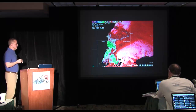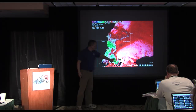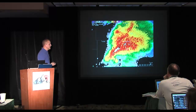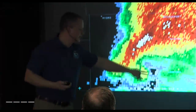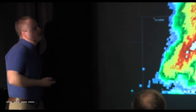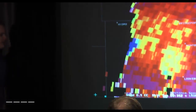Here, we'll zoom in a little bit more on a similar supercell. So we're focused here. Check velocity first. Where there's rotation, let's look for debris. Here's the hook of the supercell, so it's kind of on the tip. That's right where you'd expect the rotation to be. So restricting our focus here, we need to see if there's going to be any debris.